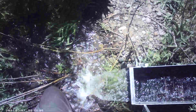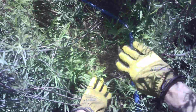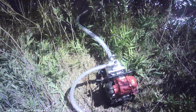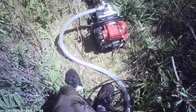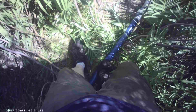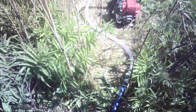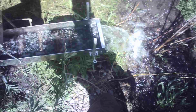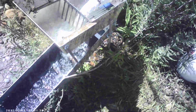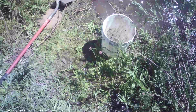So this is our system. A little 4-cycle motor instead of a 2-cycle, so it's not as noisy. Although I'm sure it's picking up that noise pretty good. So like I said, we've already got 5 buckets through here. We're digging down here.